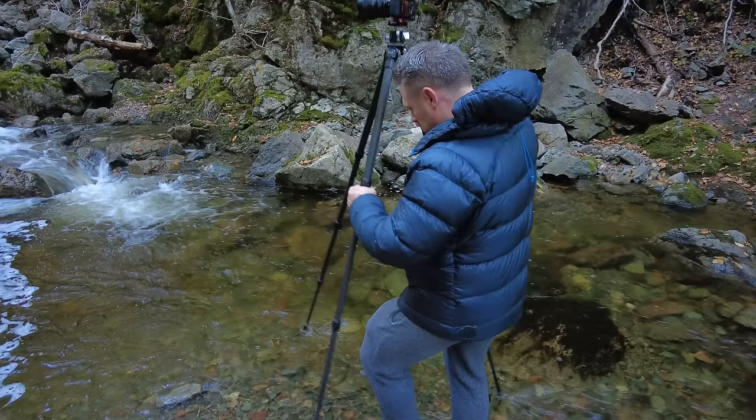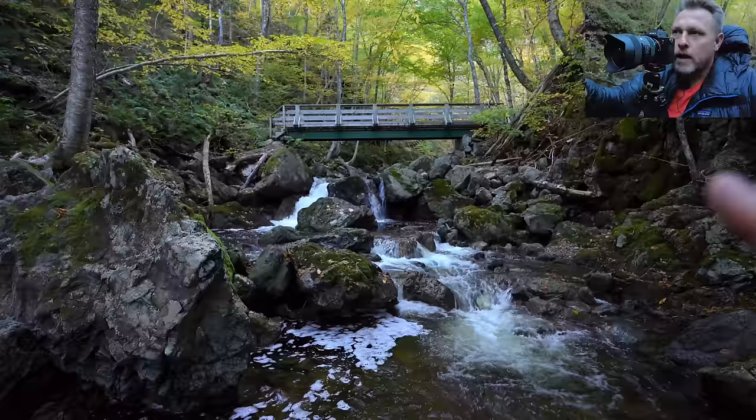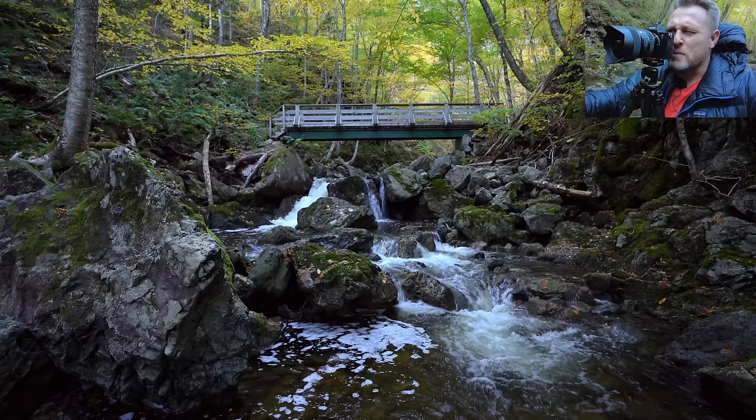In a few minutes, I'd found my first composition, so I put on my warm jacket and stood in the wet stuff right up to my delicate ankles. Okay, so let me show you this shot. I love all of the elements that are in this shot because you've got a nice combination of colour in the top third, and then you've got this tumble down waterfall here.